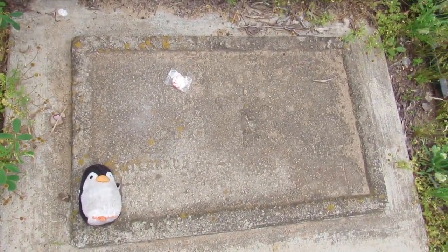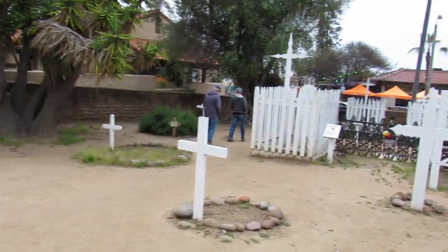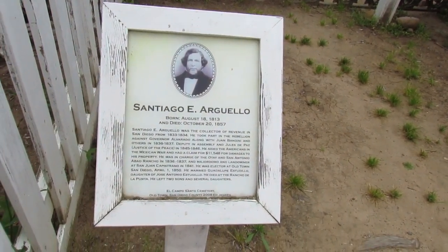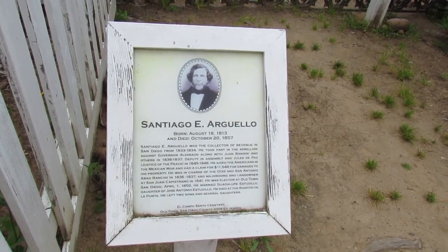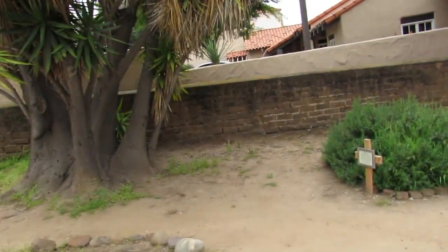The headstone does have writing on it, but it's so faded you can't even read it. So I'm sorry that the end of this video was kind of sad, but you know, we all live, we all die. Santiago Arguello. This used to be downtown San Diego, actually, this whole area. Obviously not here, but this all used to be downtown San Diego.